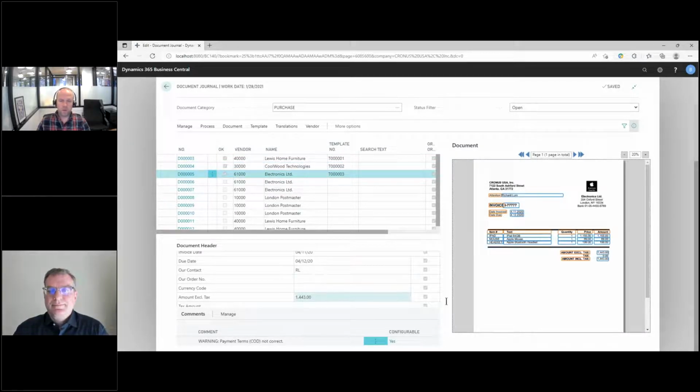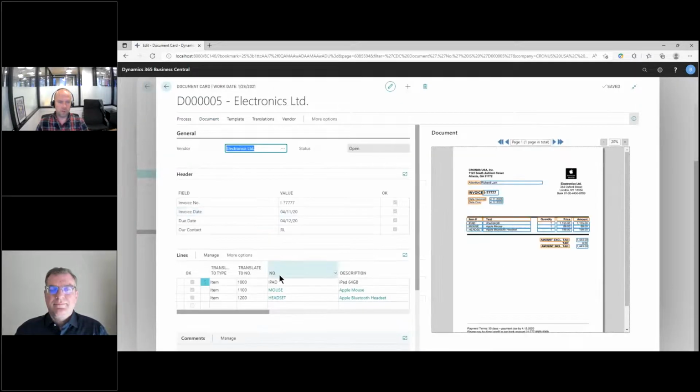Here's an example of an invoice where we picked up line details. So you can see all the line details have been picked up. You see that a little bit better in the document card view. You see all the lines have been picked up, and we have a translation available inside of Business Central that an iPad is actually item 1000. If that translation is not there, you could enter it here on the spot. If you're familiar with the cross-reference table of Business Central, then we can apply that automatically as well. That's in fact where these are stored. Or of course, if the vendor uses the same item numbers as you do, then we know automatically how to interpret the invoice for you.